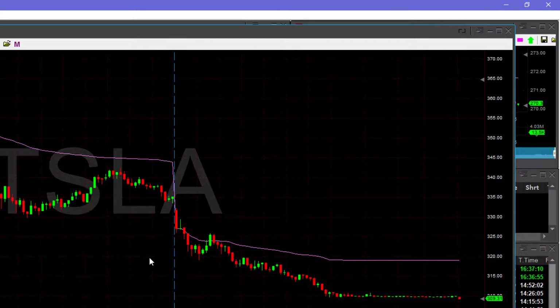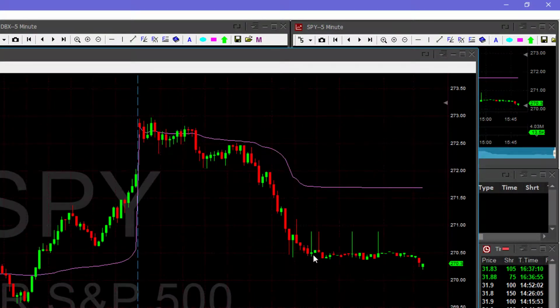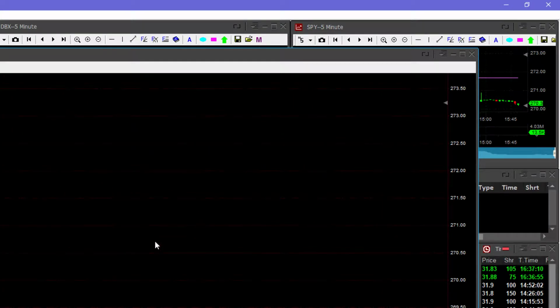So this is, again, perfect. 100 shares, you make $500, guys. Easy trade, nothing to be scared of. Downtrending big time. The market sold off. As you can see here, market sold off at the end of the day. So easy money.